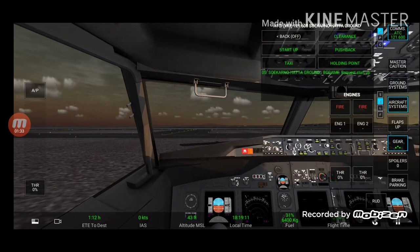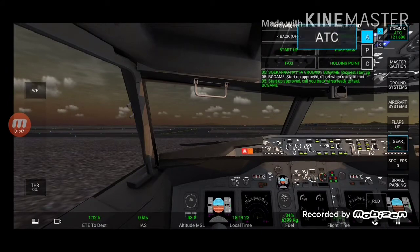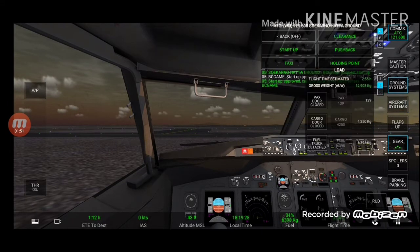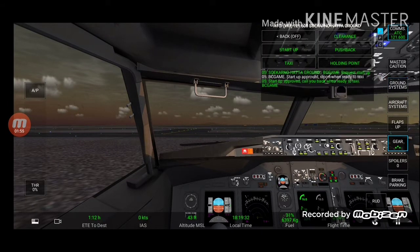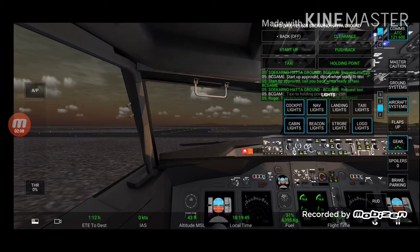Ground, request startup. Startup approved. Report when ready to taxi. Startup approved. Call you back when ready to taxi. Ground, request taxi. Taxi to holding point runway 25 right. Roger. Taxi to holding point runway 25 right.